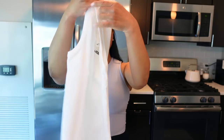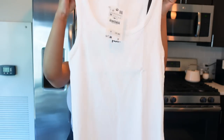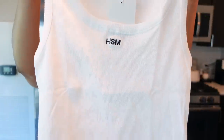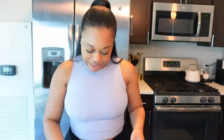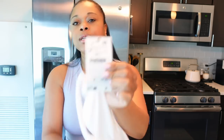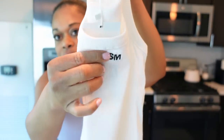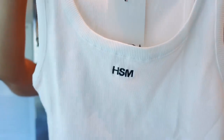Okay, so here it is. It's a white ribbed cotton tank. Got it personalized with HSM. So yeah, I got this in a size medium, and the tank was $19, and I think it was like $1 or $2 to have it personalized in black, and it's actually stitched in. So if you could see, it's stitched in there, and I like that the neck on this is a scoop neck, so I just thought that was really cute.